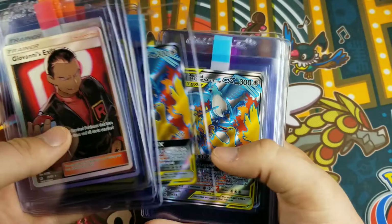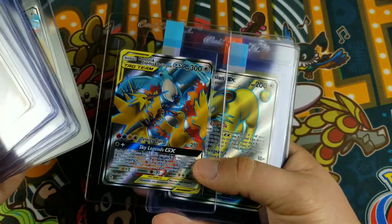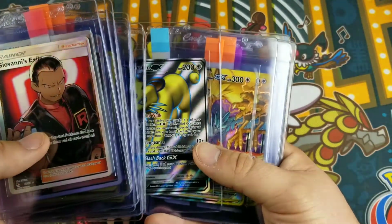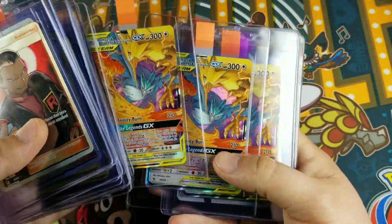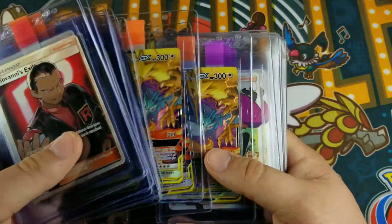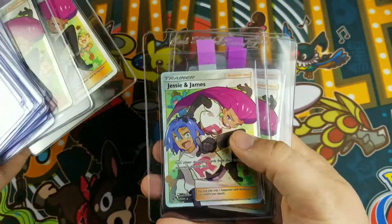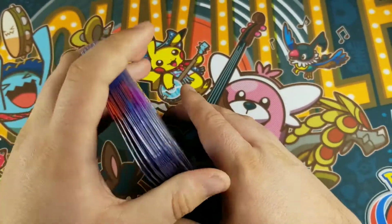You have the Moltres, Zapdos, Articuno full arts. Not as cool as the Arita, but still pretty cool. Persian, another one. It's actually in good enough shape with centering that I think it will probably get a 10. You have a couple of the Arita birds, all in great shape. And then close it out with a bunch of Jesse and James. Really good shape cards.